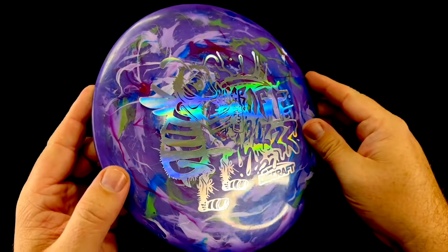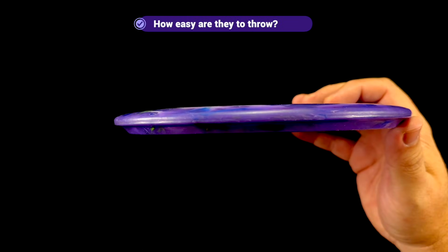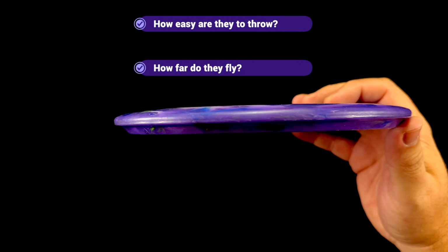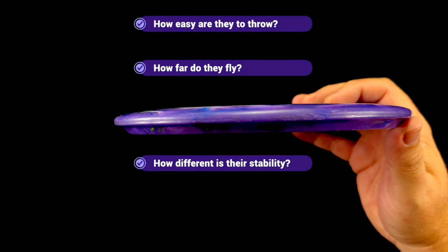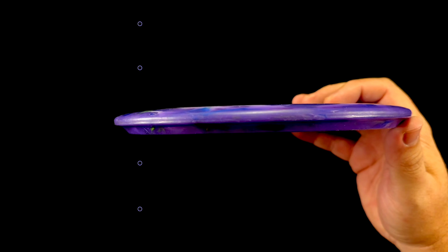But before we find out how these ultralight discs work for the highest rated FJ6 player in the world, let's test them out ourselves. And we do have some specific criteria by which we're going to judge these ultralight discs today. First, I want to know how easy are these ultralight discs to throw? How far do they fly compared to heavier discs? How different is their stability to those heavier discs? And finally, how are they affected by the wind? And we'll begin with the Discraft Scorch.